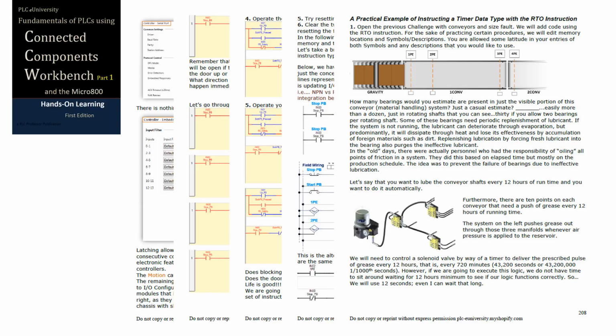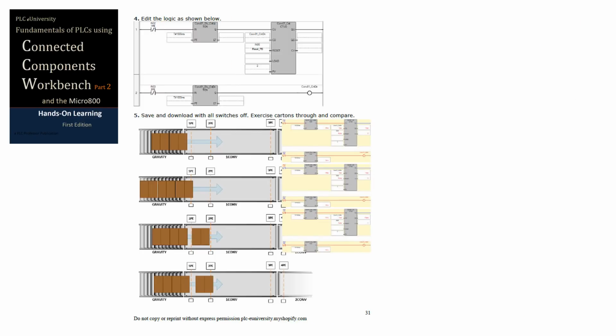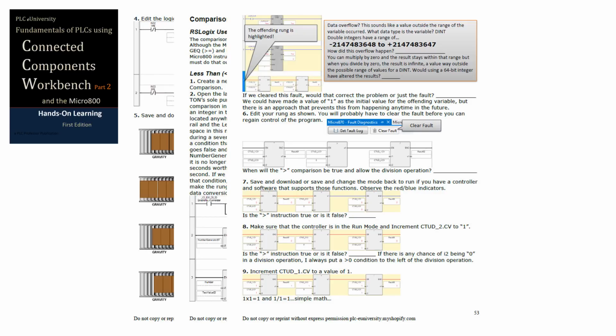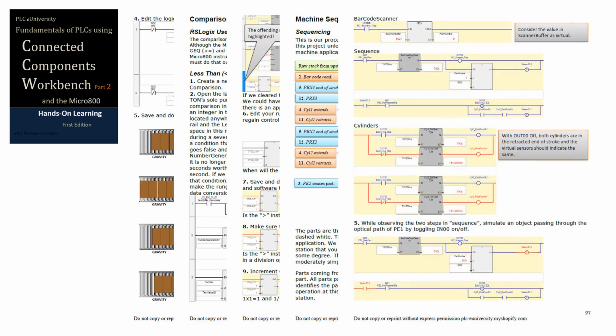You recognize this one. If you did some of the other manuals, it's a lubrication operation to send out a pulse of grease to all the zert fittings or bearings on a conveyor system. In part 2, we continue on, and here is a conveyor application, comparison instructions. Again, comparison instructions greater than, less than, and of course, if you've done other PLC Professor manuals, you recognize our standard virtual machine that we use to write sequencing programs.